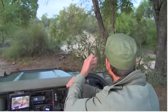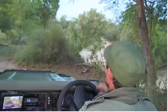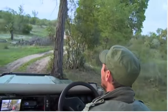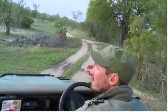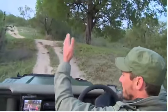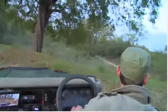Bushbuck, nyala, elephant like them. You never know what you could find, but it's also just pretty. Big trees, nice sort of coarse river sand. Always fun to just drive down it just for the sort of driving experience as well. So we're going to both go in this direction. We're going to take this road. Hayden's going to take that road.